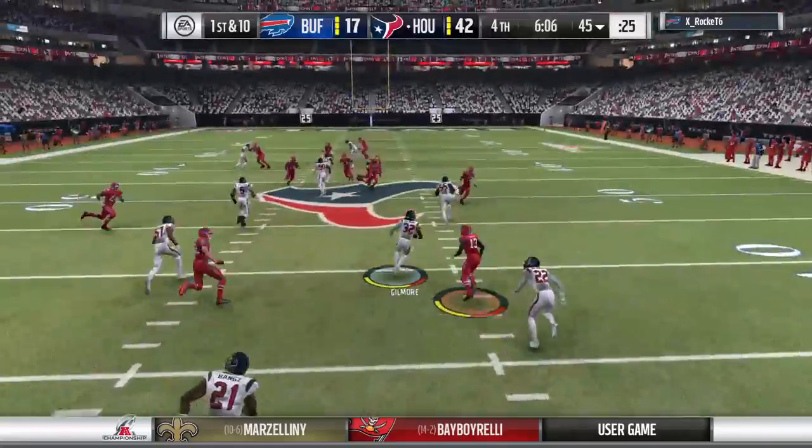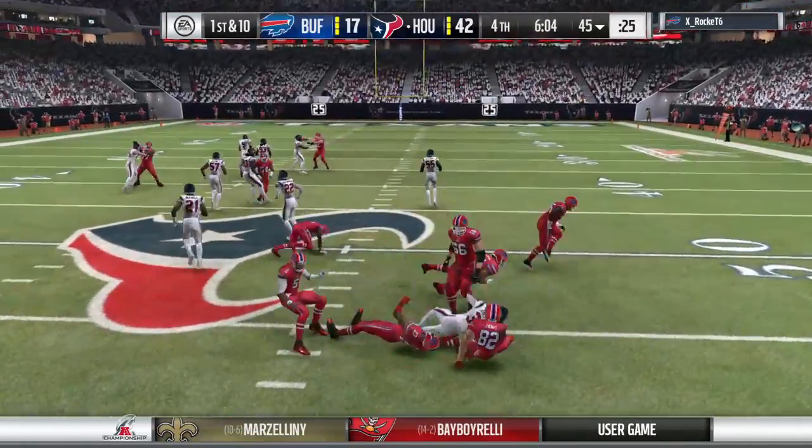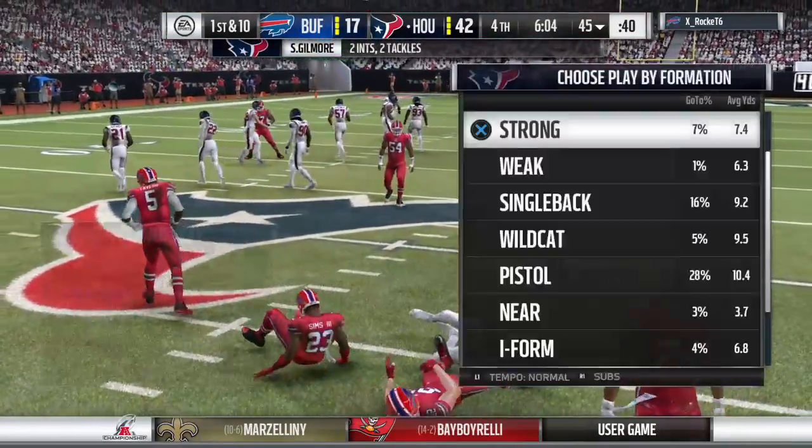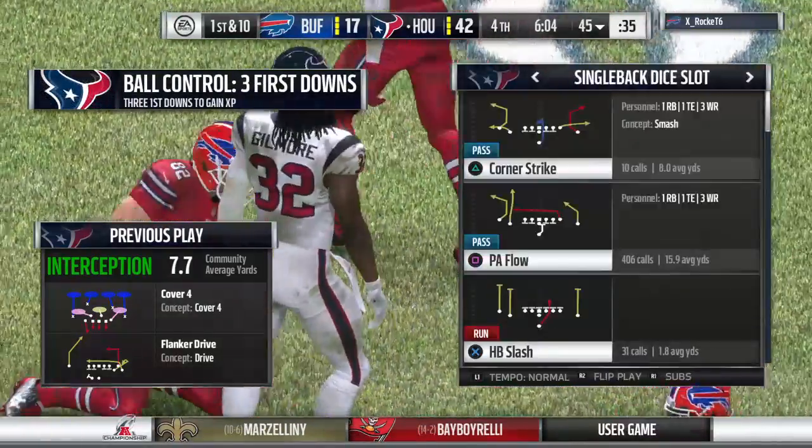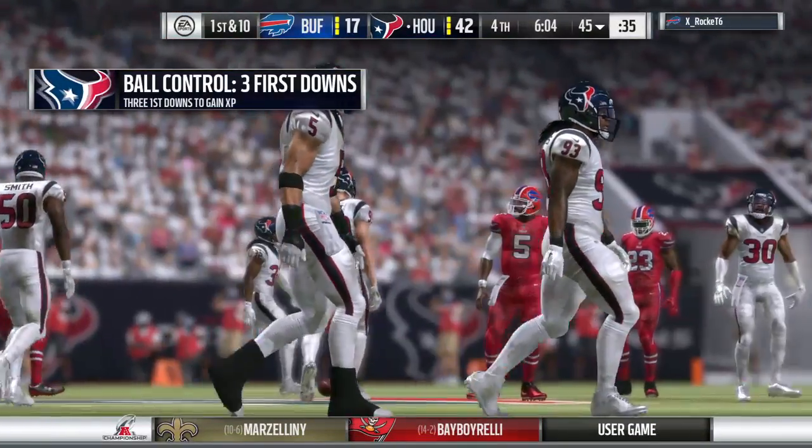And his pass is intercepted for the 4th time today. Picked off by Stephon Gilmore. And he's able to bring it out 5 yards shy of midfield to the 45-yard line. And the Texans set to come onto the field.